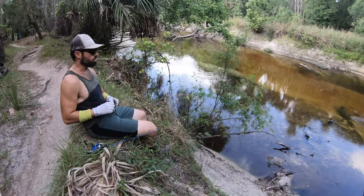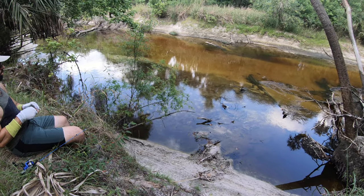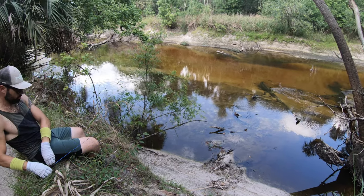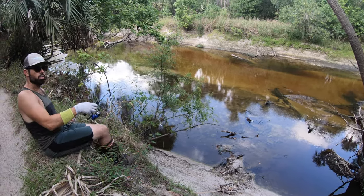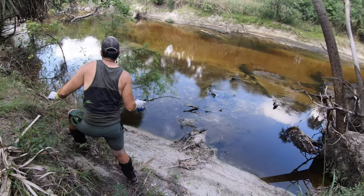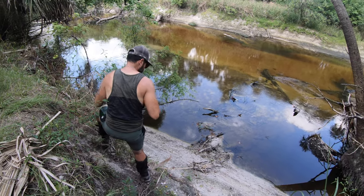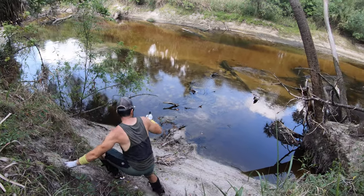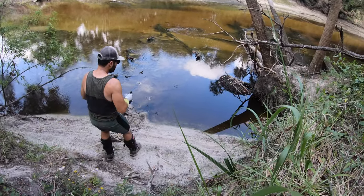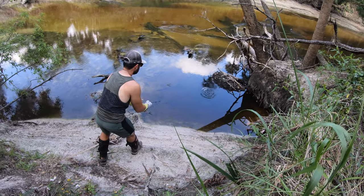So check out this environment. Look at how clear the water is. See all those little fish swimming around in there? Those are some serious microfish. We got some sunfish. There's also huge bass in here. Oh. Watch this. Watch this.